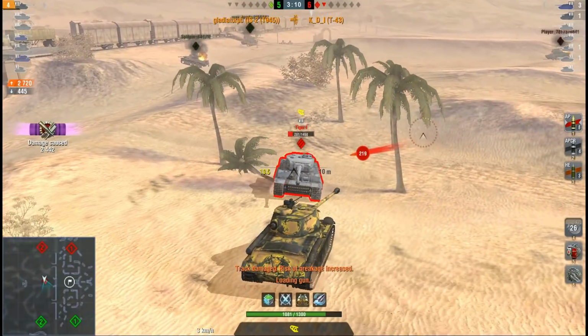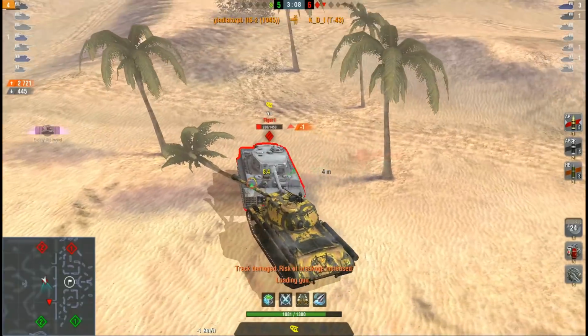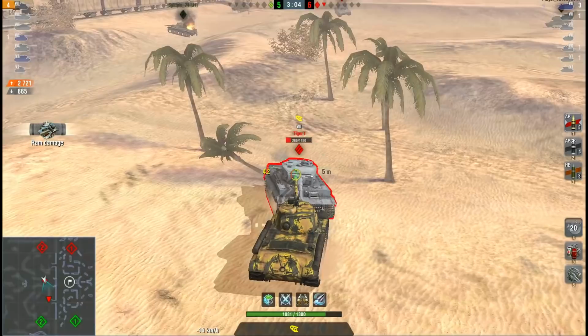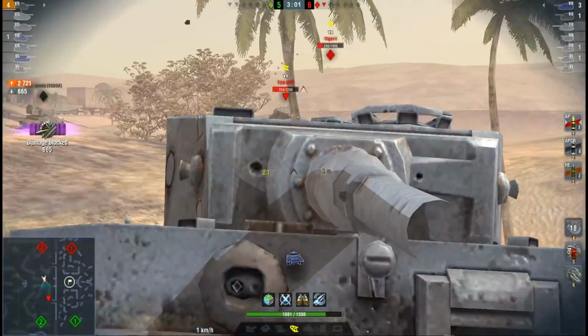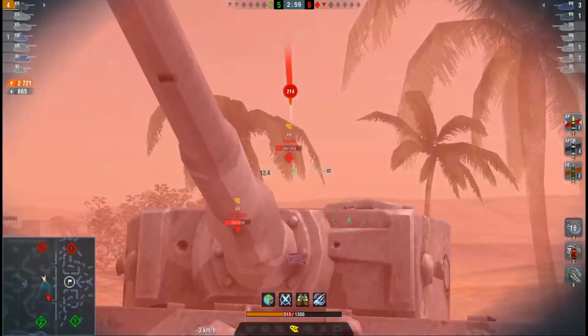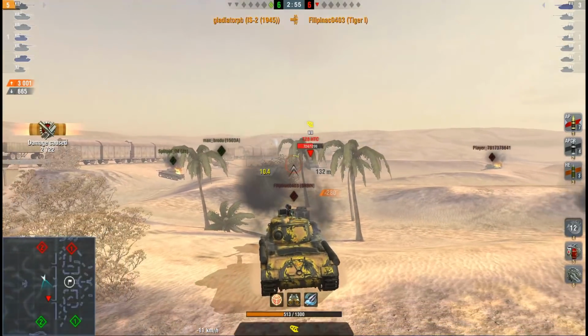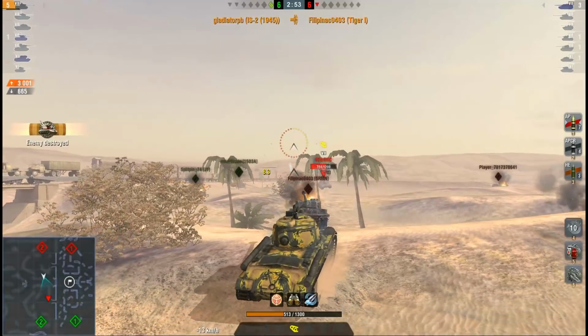Gladiator clears the T43, then is sitting behind the Tiger, which meant that he was also safe from getting shot by the T28 ACC, and all he has to do now is clear the Tiger and make it a one-on-one. He wiggles the turret around because the turret, for all intents and purposes, has a few weak spots.